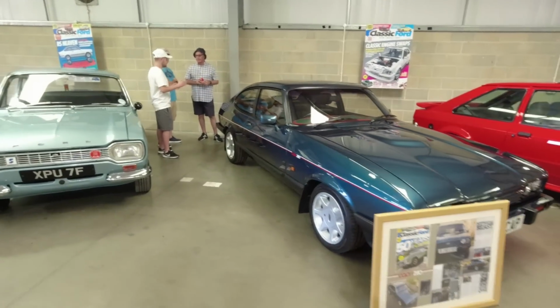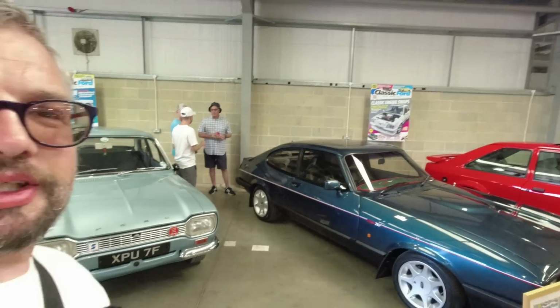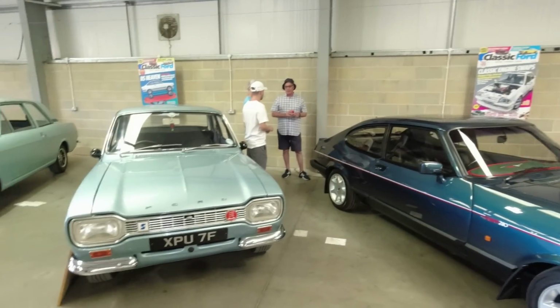Oh, Capri 280. 280s were the last of the line. By 1986, the only country buying Capris was the UK. Germany, even though it was building the Capri, they weren't sold there anymore. Things had moved on, but we couldn't get enough of them.